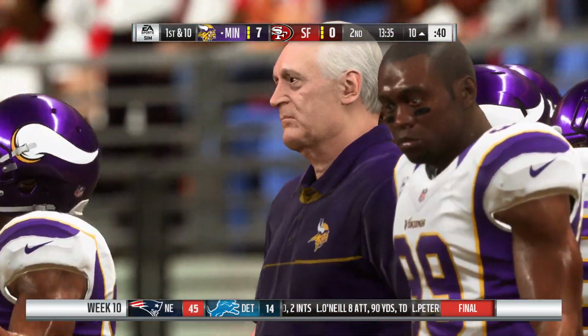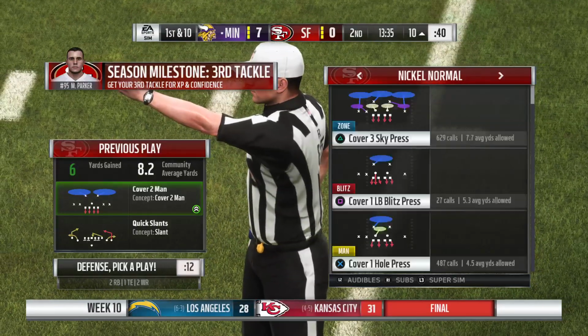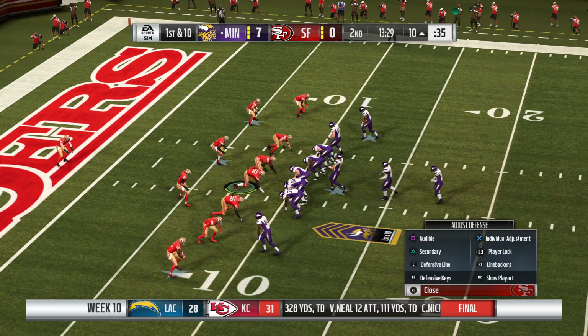So that flag will cost him 15. And it doesn't matter anymore how you get the face mask. Any part of it, that's going to be 15 yards. After the penalty, a fresh set of downs. It's 1st and 10.